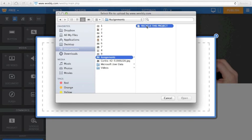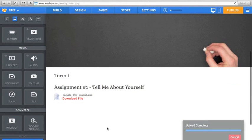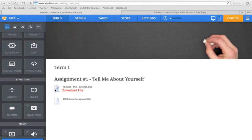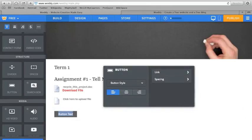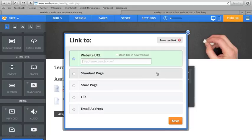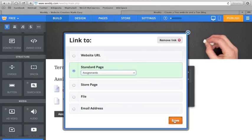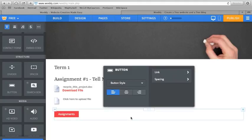Can I upload more than one file to a page? You can, just make sure that you label each one so that it's clear. I see that this page is specific to Term 1 assignments. How would I link back to the main assignments page? You can always drag out a button from the side toolbar and label it however you wish. And if you click on link, you can click on standard page and that'll give you a link to anywhere on your web page. And then from here you can customize it the way you like by color or positioning on the page.